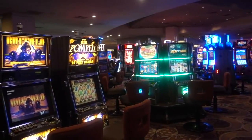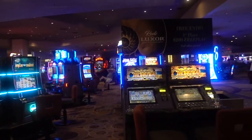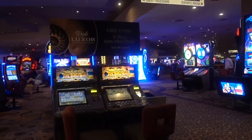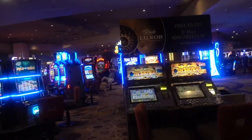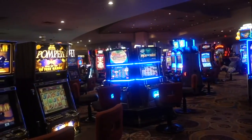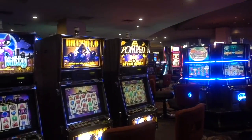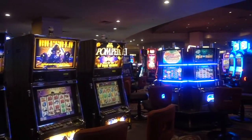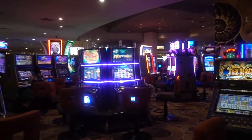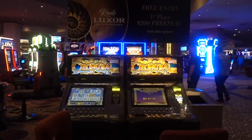When the Luxor opened in 1993, most of their income came from slots, but a recent report in the Review Journal indicated that casinos these days receive much more income from room rates, restaurants, and entertainment in their casinos. So the slot machines are still here, but there are many other places to spend your money.